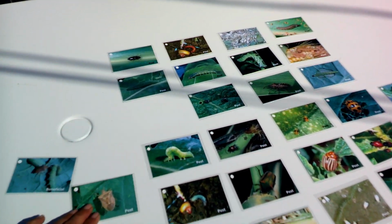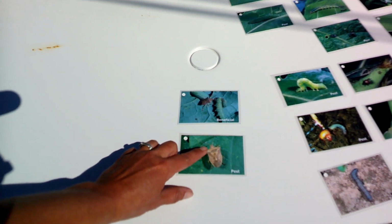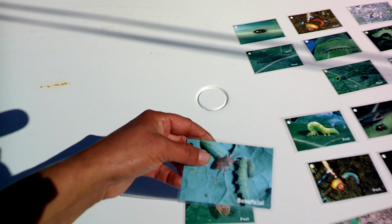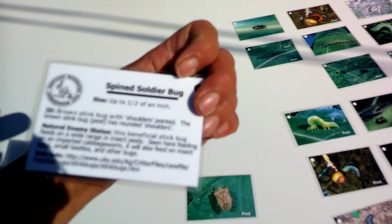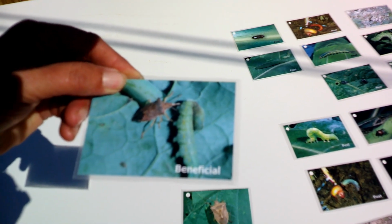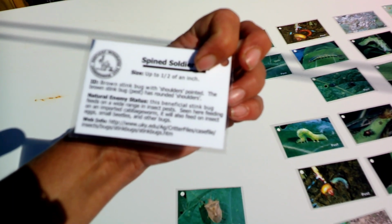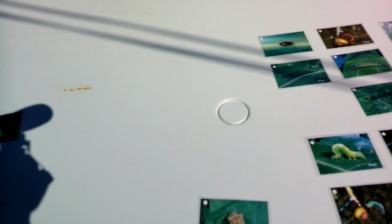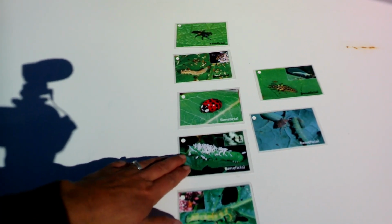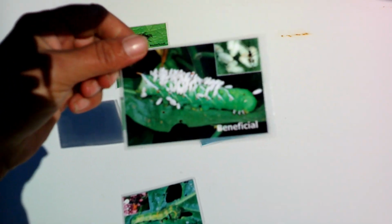Some look similar, like these two. The only difference is that the stink bug has rounded shoulders and the beneficial spined soldier bug has pointy shoulders. So you've got to really be careful. These attack your cabbage worms and other bugs. The tomato hornworm gets attacked by the wasps.